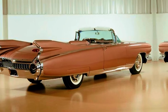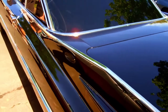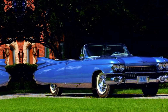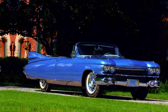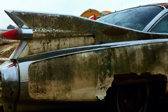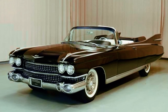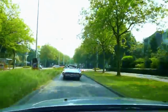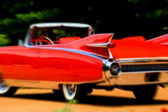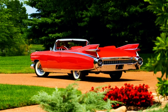Number 4, cost and exclusivity. The 1959 Eldorado Ritz was Cadillac's most expensive model, with a base price around $7,400, about 3 times the cost of a basic Chevrolet. That made it a true status symbol. Fewer than 1,500 units were built, giving it immediate exclusivity. Every detail screamed wealth, from the real chrome trim to the padded dash and tailored interior. It was less about transportation and more about arrival.